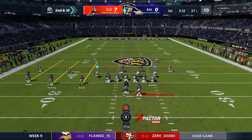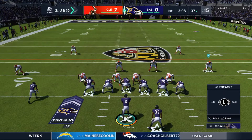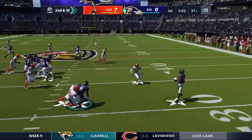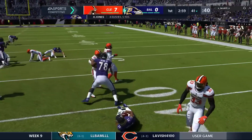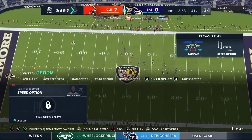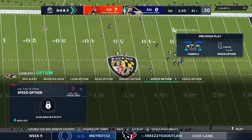Officially nothing on that last run. They'll try again 2nd and 10. They'll pitch it out to Jones. And he'll grab a gain of 5 out of this up to the 41-yard line. The ball carrier. A quick burst there, and he nicely bit off a pretty decent gain. It's a gain of 5. Brings up 3rd and 5.